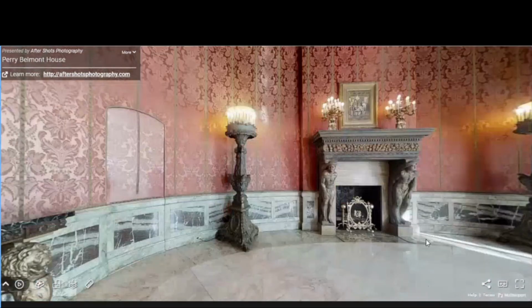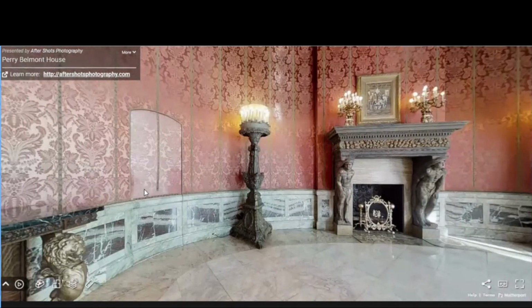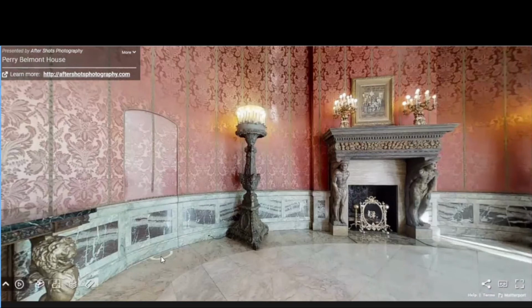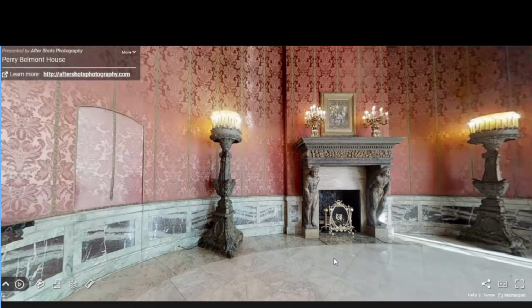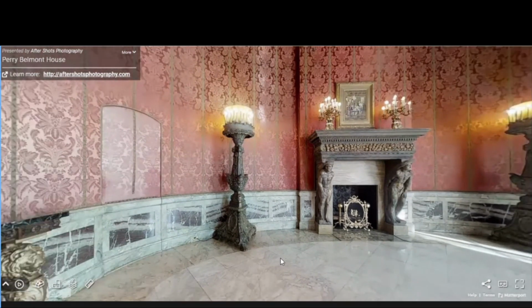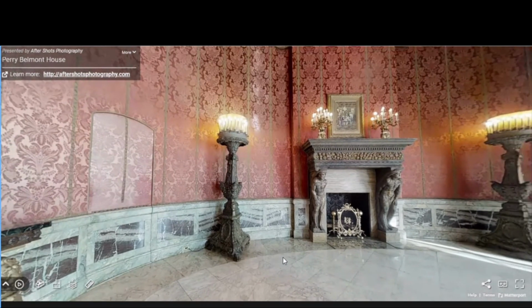And through this door is the passageway to the butler's kitchen. The original kitchen is in the basement, which is our General Grand Chapter headquarters. That's where I am now. I'm down in the basement. And the original kitchen is still here. We use it a bit for storage and a bit of laundry, and some of the furniture and things are down there.